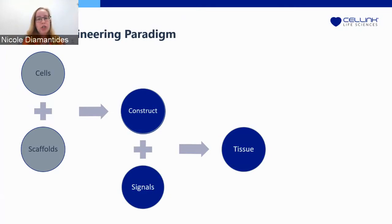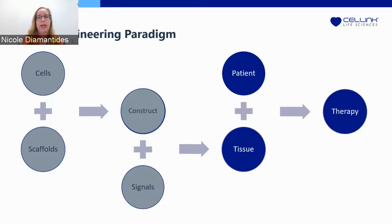And having that living tissue in the lab is all well and good, but the real end goal of tissue engineering is to create a therapy. So for that, you actually need to have a way to take this living tissue that you've created in a lab setting and actually deliver it to a patient.